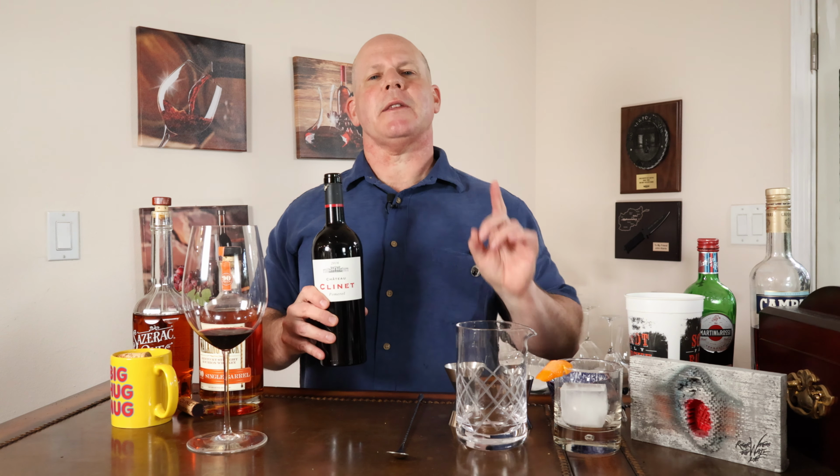Have you ever thought about pairing cocktails with wine? Think about it. When you go out to dinner, if you're going to have a full meal, the first thing you want to do is start with a cocktail. Everybody thinks about pairing food and wine, but have you ever thought about using a cocktail to set up the bottle of wine that you're going to drink later with your food? It's a good thing to think about.